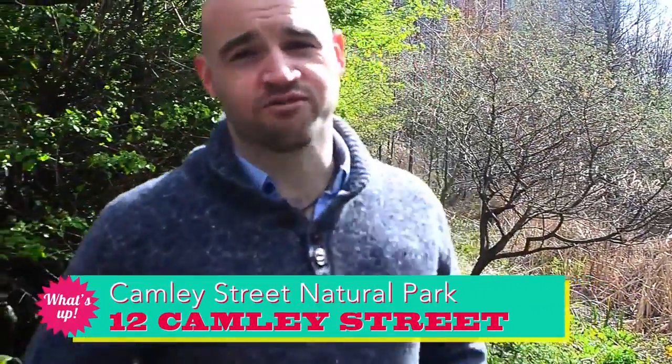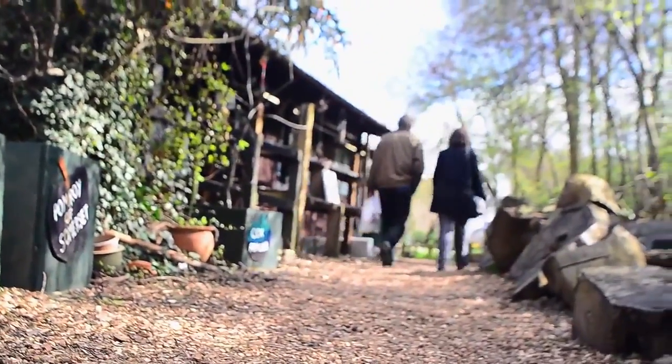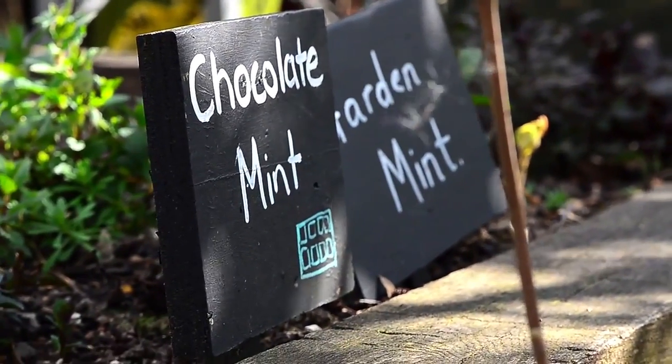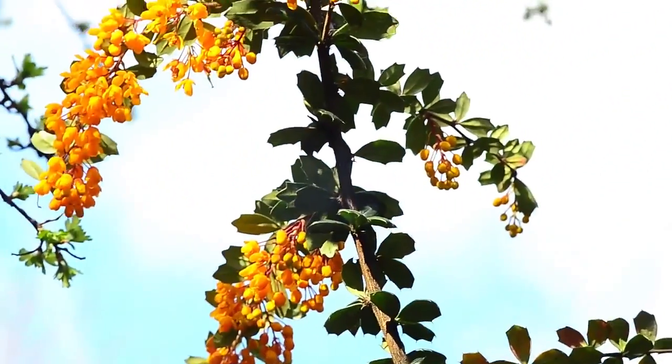Camley is certainly not Regent's Park. It's not as manicured and not as neat and tidy, but it is certainly a great example of a traditional London town park. If you want to get up close and personal with London bugs and fauna and flora and waterfowl, authentic to London, this is the place.